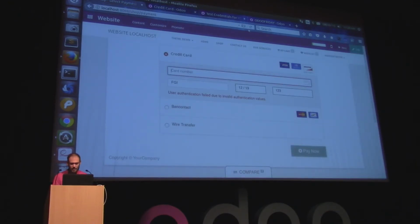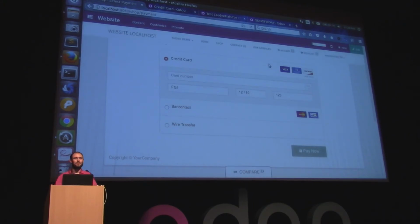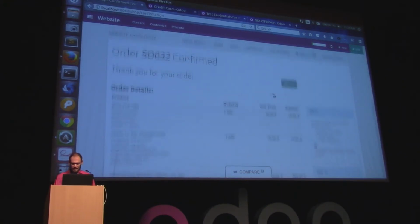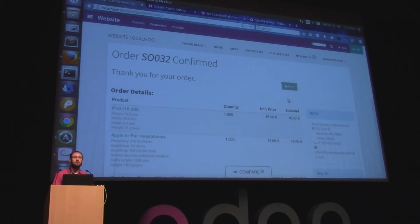Okay, let's start this over. Sorry for that, guys. Okay, I enter my credit card data. The system interacts with Authorize.net for payment approval. And here it is. I didn't leave the Odoo interface at all. I'm still there. The payment has been confirmed. Now, so that's cool for the customer. In terms of customer experience, it's really great. Now, it's as seamless as that when it comes to the user.